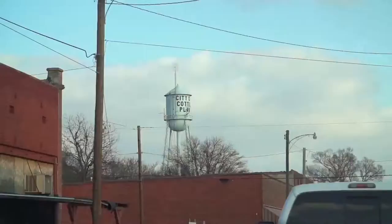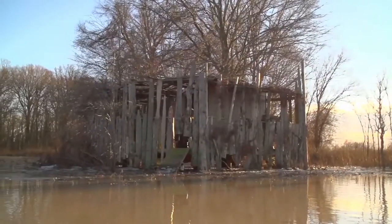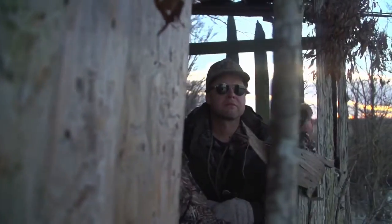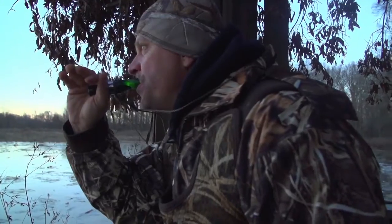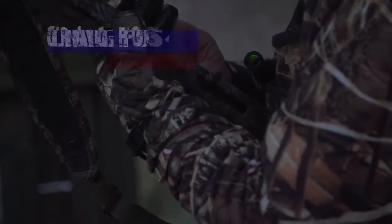Craig's loading up the truck. He's headed out of town. Another duck season has finally rolled around. Well, he's hunted across this country, made a lot of friends. And the one thing they love most is chasing the duck hunter's dream.